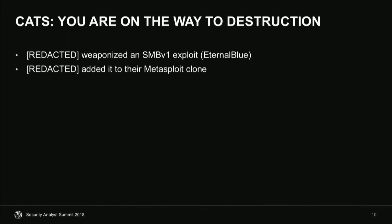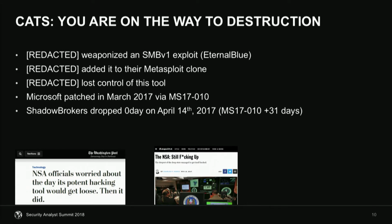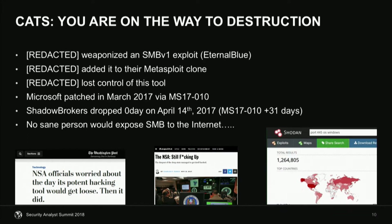So they put it in their Metasploit clone, and then like any good hacker team, they lost control of it. Oh, whoops. It turns out, unlike what most people in the industry would be surprised of, that we fixed this a month and a half before they actually dropped the code. Most people don't think of Microsoft as being super proactive towards fixing vulnerabilities, but in this case we were. It was really cool that, 31 days before they dropped the 0-day, we'd already fixed this thing. But at that point, nobody's going to put SMB on the internet, right? It's just not necessary. But as it turns out, they did.